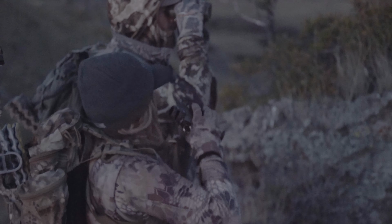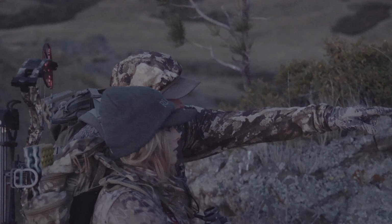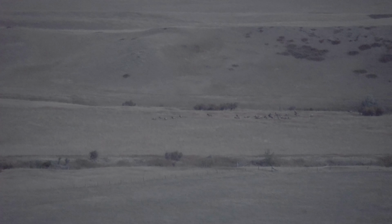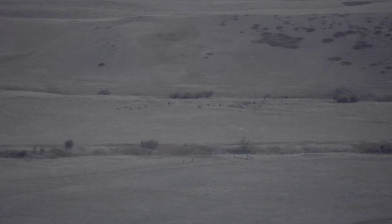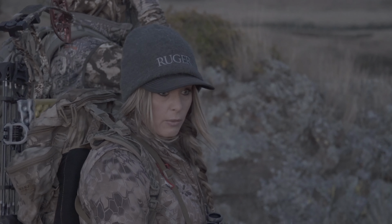Oh, there's a shitload of elk coming. Where are they? On this grass, on the hill in front of us, right in the bottom of it. See them all? Oh, gosh, yeah. That's a lot of elk. And they're running. I don't know why they're running. Right now we're watching this huge herd come up this drainage, and they are booking it, wasting no time.